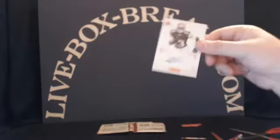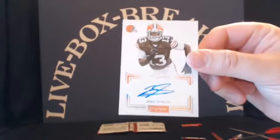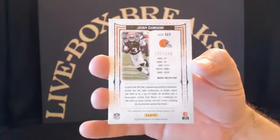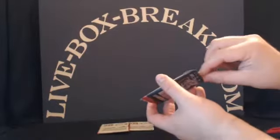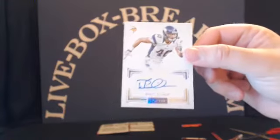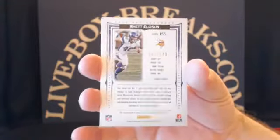Good luck, everybody. Up first for the Browns, rookie Josh Gordon. Browns going to James C., 102 out of 140. Rookie autograph for the Vikings, Rhett Ellison. Going to N'Jali, 61 out of 140.